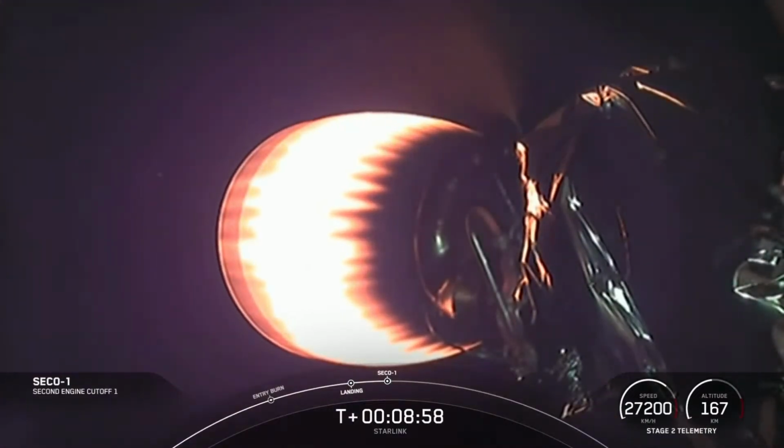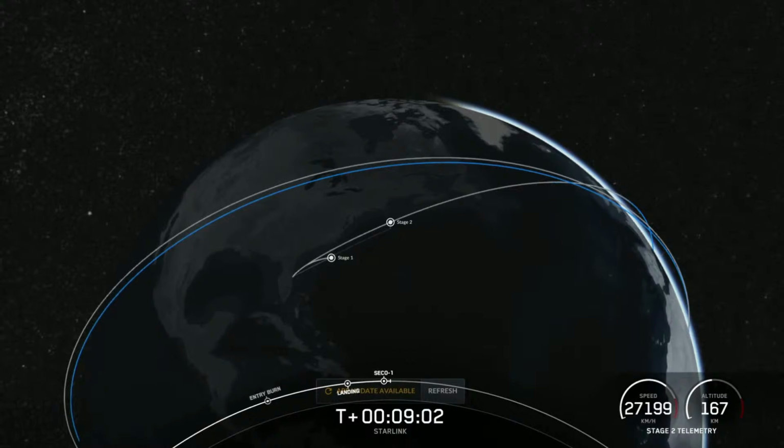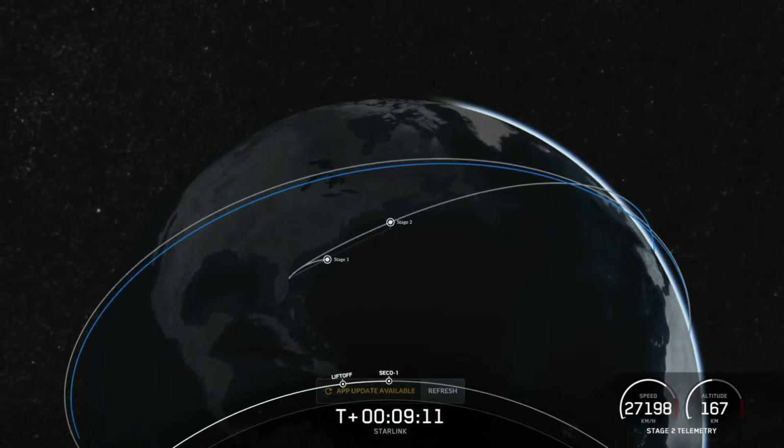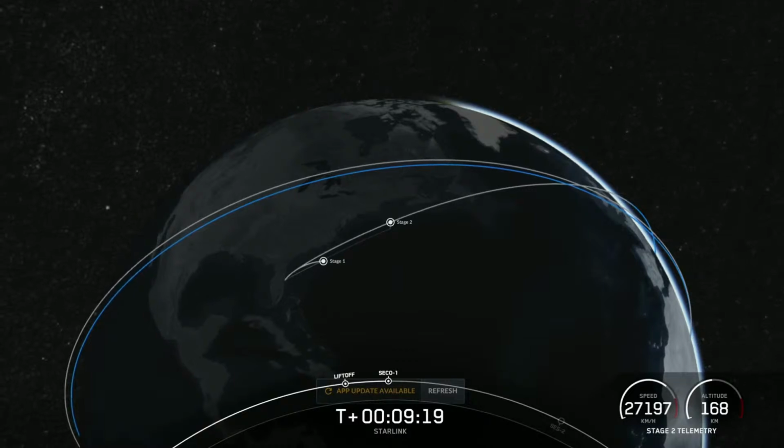SECO. And we've had second engine cutoff 1. Lost the signal of stage 2 from the Cape as expected. And we confirmed good orbit.